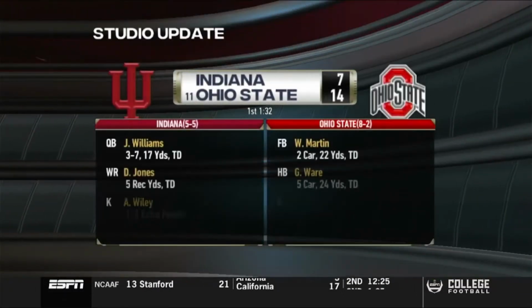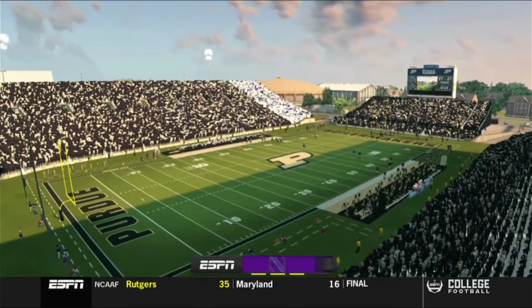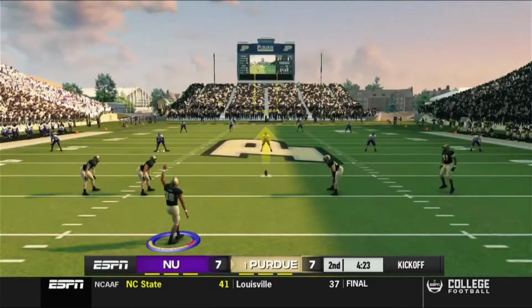Let's throw it out to Reese now for a studio update. The Buckeyes arrive ranked number 11 in the country. We've been watching this thing all day long. And for Ohio State, they can win their 9th game of the year today. Purdue to kick.